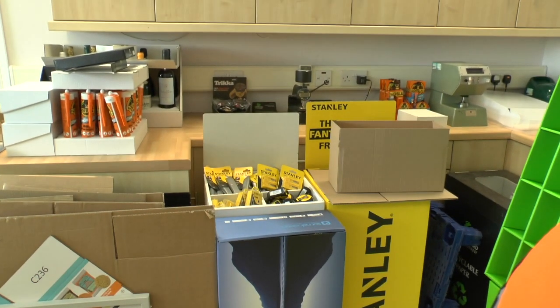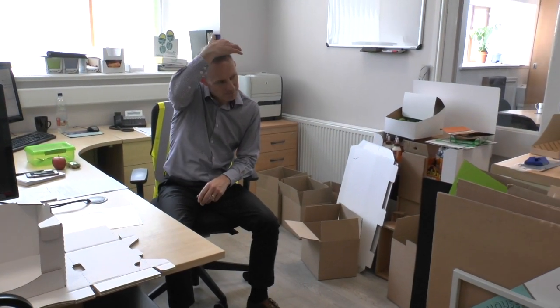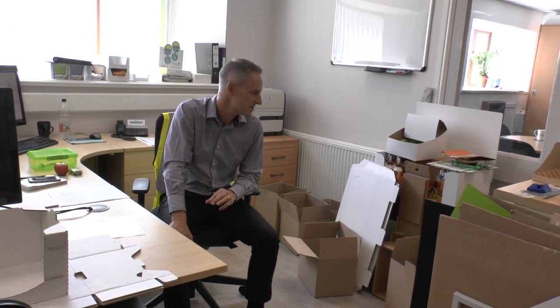Well, awesome. I'm picking up on a few different smells in here. That's the canteen. Yeah, but there's some stuff on the right that you would know. What is it? Well, there's Stanley stuff and Gorilla Glue. Oh, Gorilla Glue. Yeah, so we've got a lot of that in, we do point of sale displays as well. They're going to supermarkets, so that's probably a lot of what the Stanley tape measures and knife blades and Gorilla Glue, that they'll all be going into dump bins and display stands that go into B&Q and places like that. So yeah, we get all sorts of products in here.